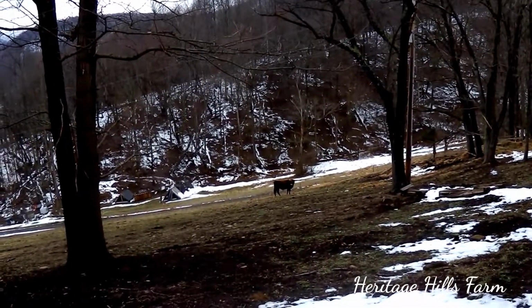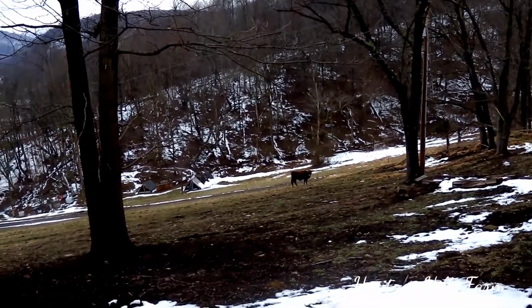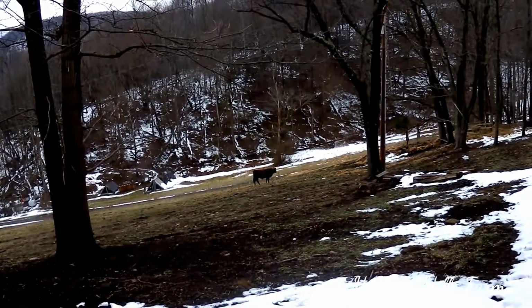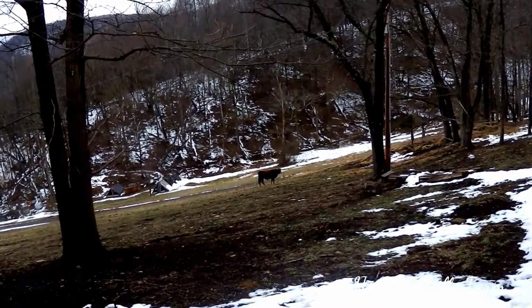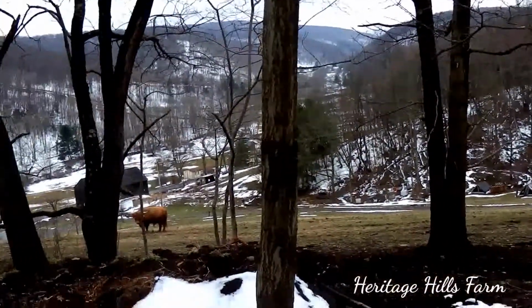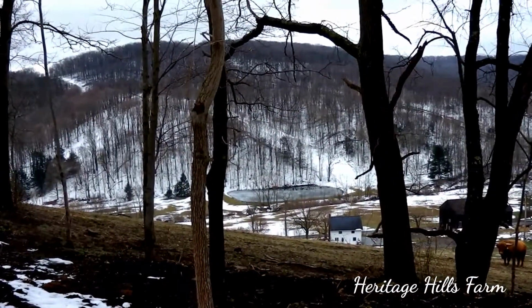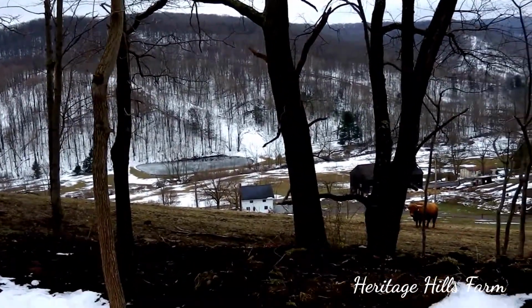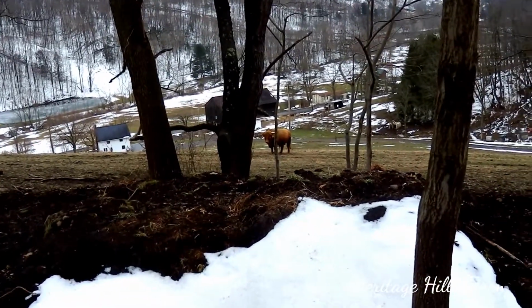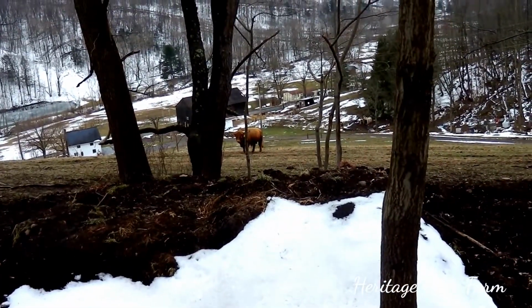the storm, but most of it, we're on the, I guess we're on the north side of this valley. So you can see over across the hill there, it's still completely covered, whereas on our side, the sun hits it and melts us off pretty quickly.